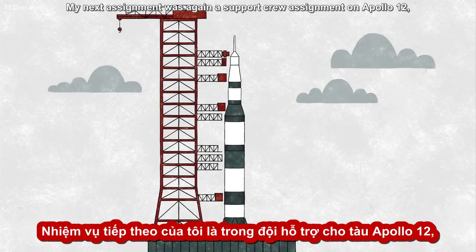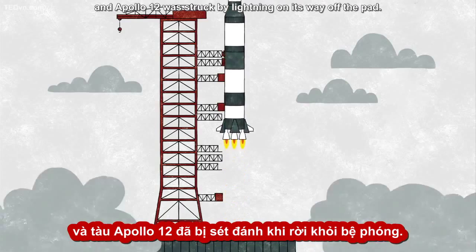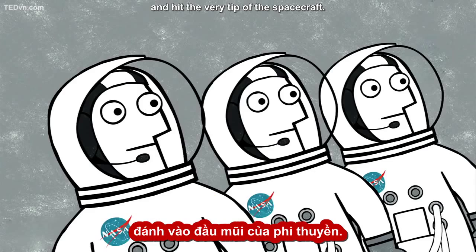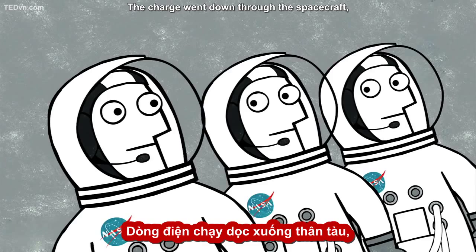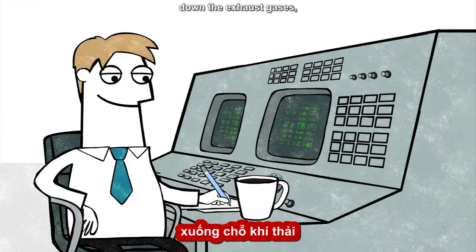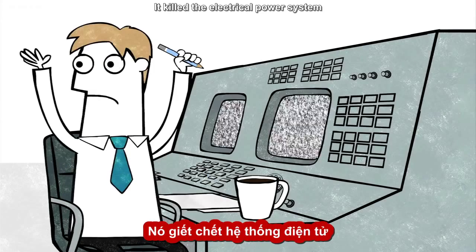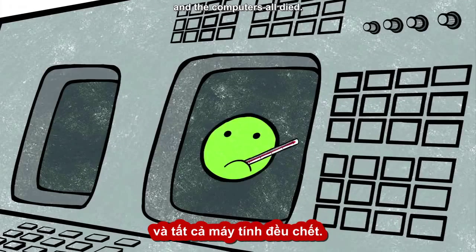My next assignment was again a support crew assignment on Apollo 12, and Apollo 12 was struck by lightning on its way off the pad. A nearby thunderstorm, there was a lightning bolt that went over and hit the very tip of the spacecraft. The charge went down through the spacecraft, through the booster, down the exhaust gases, and grounded out on the launching pad. It killed the electrical power system, and the computers all died.